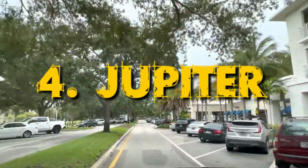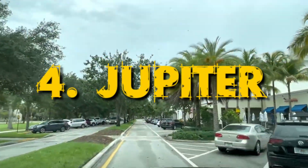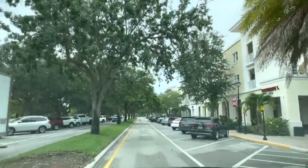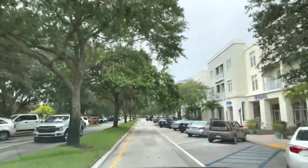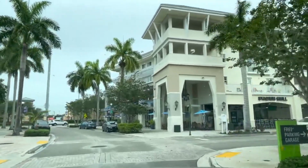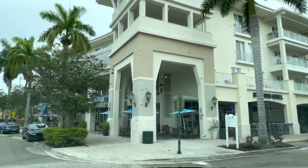Number 4 is Jupiter, Florida. While there is the city of Jupiter, we're referring to the suburban sprawl just to the west of the city. Within the city limits of Jupiter are some of the nicest suburban parts of Florida. Nearby Palm Beach Gardens also has incredible shopping opportunities. If you're looking for a relaxing and clean tropical feel, you may enjoy the Jupiter area.